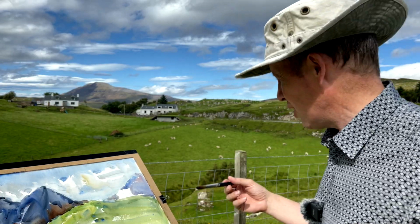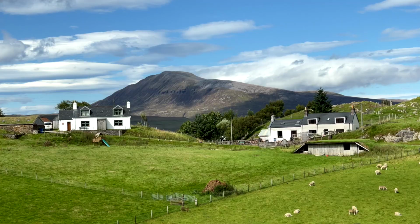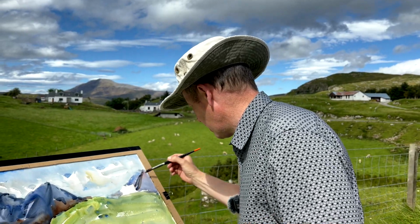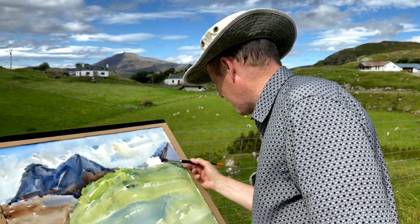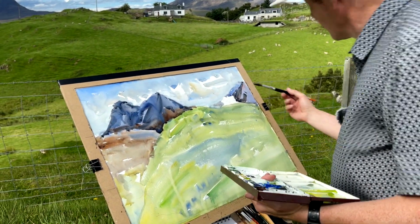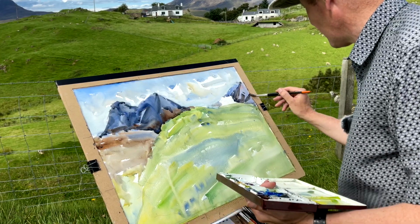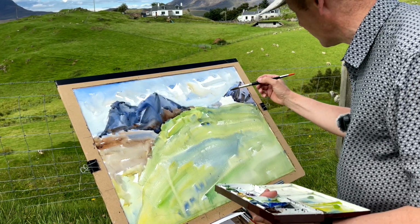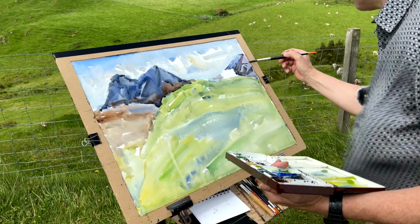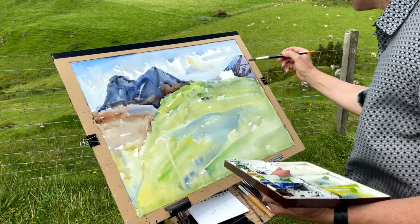Time for the other mountain now, and it's got shadows and light in it, so I'm going to try and depict it in that way, so it sort of comes in bands, so something like that, so it has the light moving across it. So leave it like that, I think. It's got a ridge.